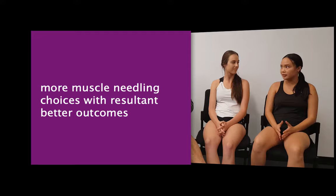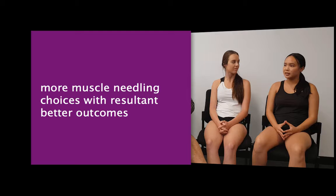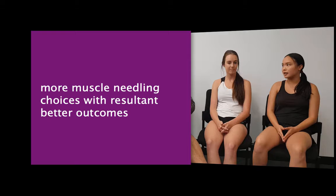Yeah, I think it gives you more choices to make. Like with referral patterns, a lot of them present pretty similarly. So from the basic course, you've got a basic understanding of technique, but sometimes you don't get the best results out of picking those muscles, but they're the only ones you know. Whereas once you go into depth, then you're able to specify this neck muscle compared to this one, so you can give your clients the best chance of improvement.